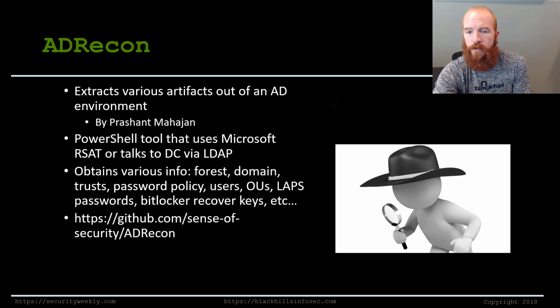This is a PowerShell tool that uses Microsoft's RSAT, or if you're on a non-domain-joined computer, you can use this tool to talk directly to a DC via LDAP as well. You would have to have credentials to log into the DC to actually talk to the domain. But it obtains various information such as forest, domain trust, password policies, users, OUs, lapsed passwords, and BitLocker recovery keys if you're an admin. So another PowerShell tool to do some AD recon is ADRecon.